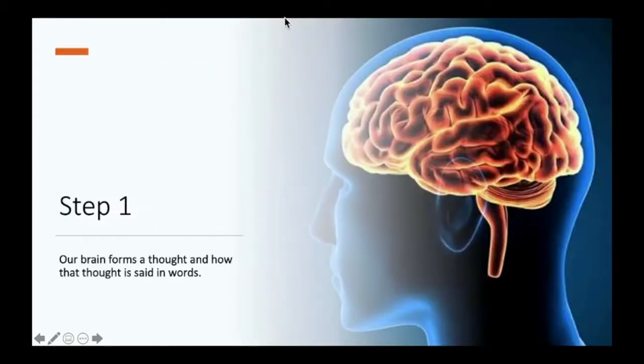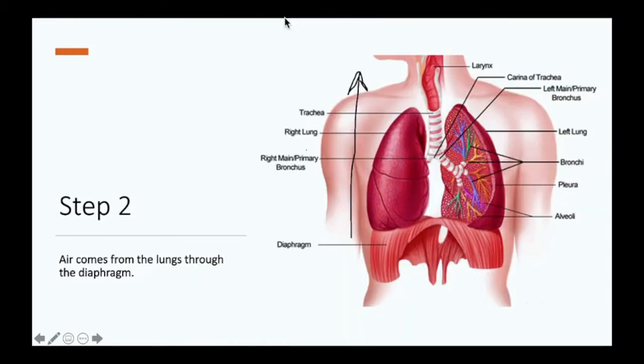Step 1. Our brain forms a thought and how that thought is said in words. Step 2. Air comes from the lungs through the diaphragm.